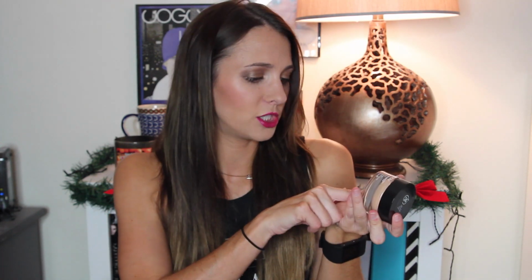I don't think it looks cakey. It doesn't look like necessarily your skin, but it blends in so nicely, and it gives you really great coverage. So if you struggle with coverage, I would really recommend this one, and my shade is True Beige 330.